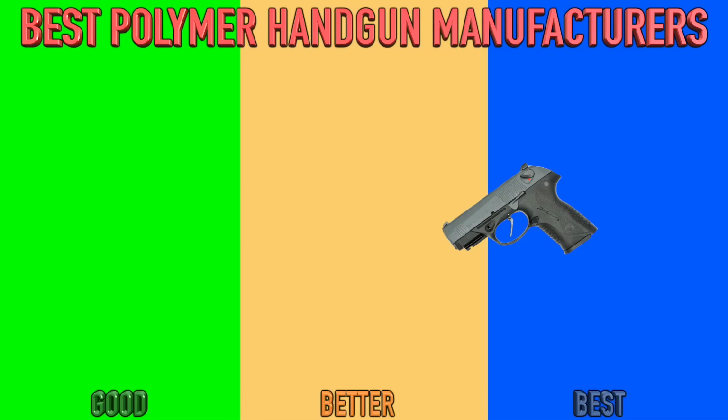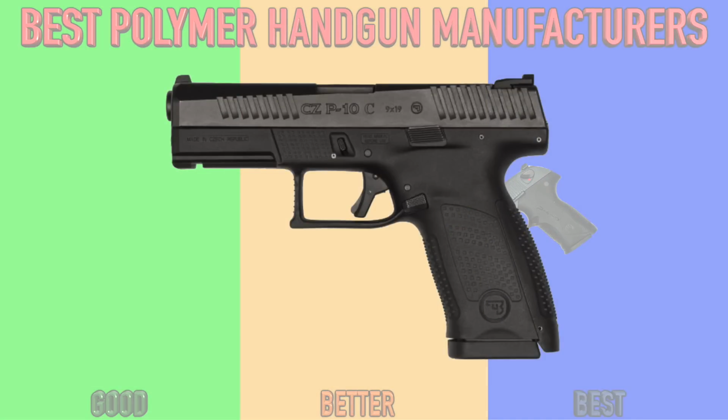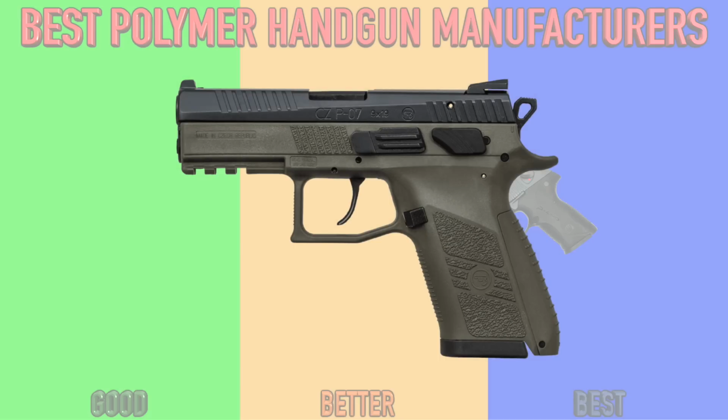All right, next we got CZ. Now, if you looked at the CZ P10s, well, then I'd be putting it down in the good category because I'm not too impressed with them. I think they're just very redundant, if nothing else. But CZ also makes things like the P07 and the P09, and those are exceptional polymer carry guns. They are very nice. They're double action, single action, hammer fired guns with safeties, manual decockers, different configurations available there, and they're just top-notch quality guns.